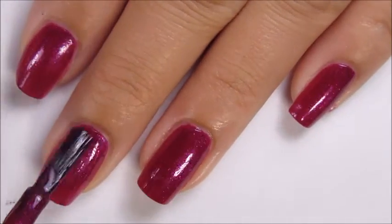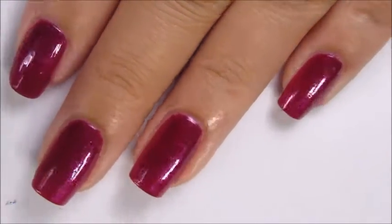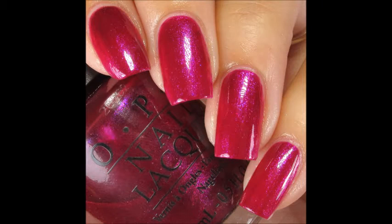This does have a great, easy to work with formula. It is a little bit on the thinner side, so this will take probably 3 coats to get completely opaque. The shimmer on this stands out on your nails absolutely beautifully. This is just a really nice polish. OPI, though, is not one of my favorite brands, so I don't have a lot to say about the brand in general.